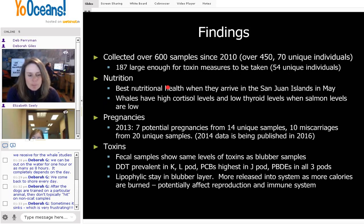Nutrition, what we've been able to figure out is that when they first arrive in the San Juan Islands in the spring, when we first start our studies in May, that's when the whales first start to show up, and they're in their best health. So whatever they've been eating over the wintertime, wherever they've gone, and NOAA's actually helping us fill in those gaps with their satellite tags, that's how we can see how healthy they are, like what they were eating.